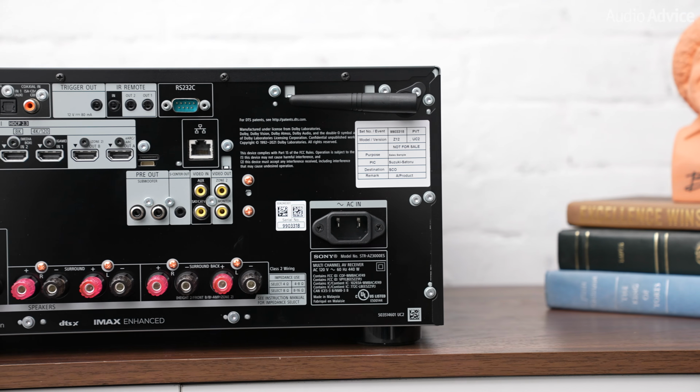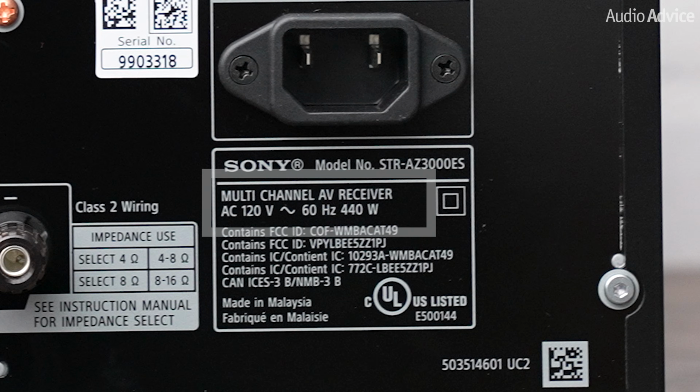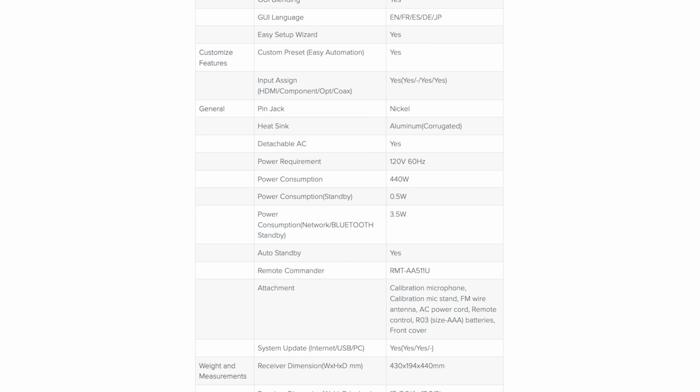Now, there are 2 ways to determine how much power your gear or other items are drawing. One is to look at the back of your components and note the wattage that they state on the rear panel. The other way is to simply look them up online, especially if they are recent models. Most electronics manufacturers will have the power consumption listed for their components right on their website.